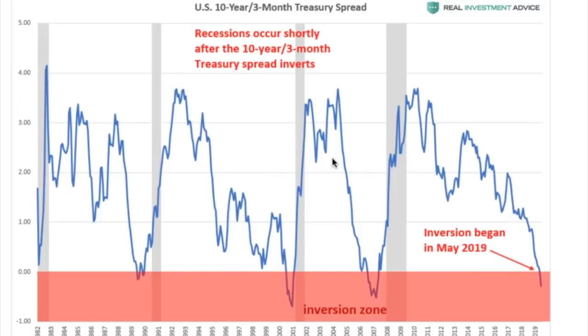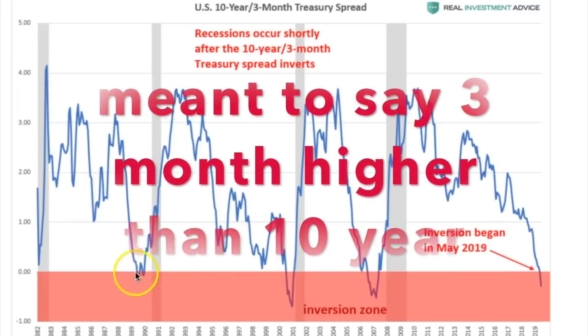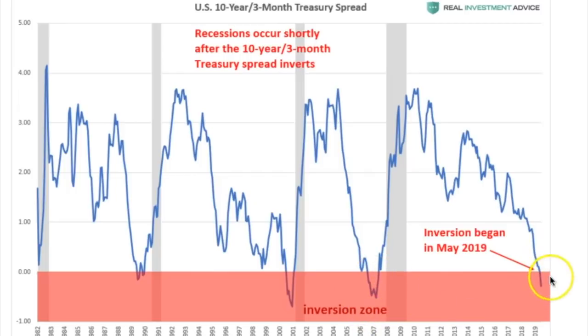What we see here is any time that the yield curve inverts, and that is the 3-year paying higher than the 10-year, we get down to this kind of inversion zone, they're calling it. This is the magnitude of the inversion. So there's an inversion in 1989, another one in 2001. There's the one you'll remember oh so well in 2007, and here we are in 2019 as of May.